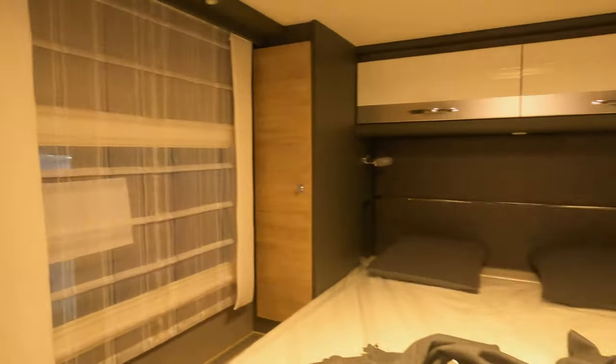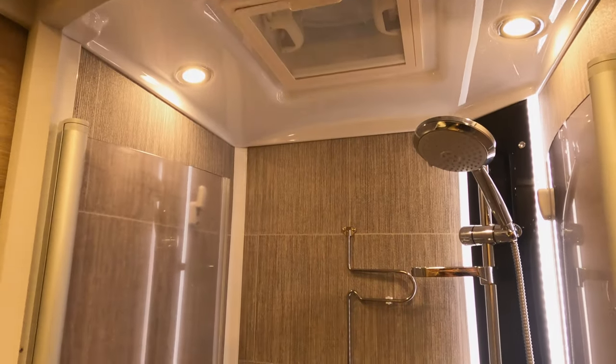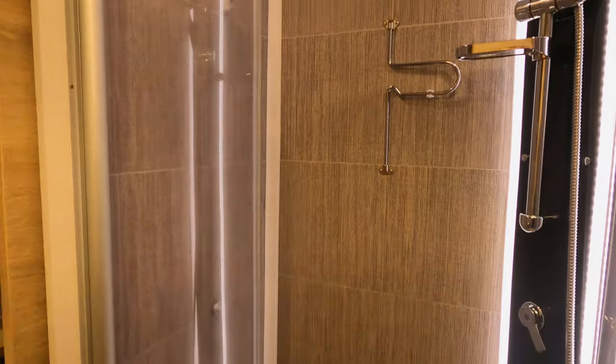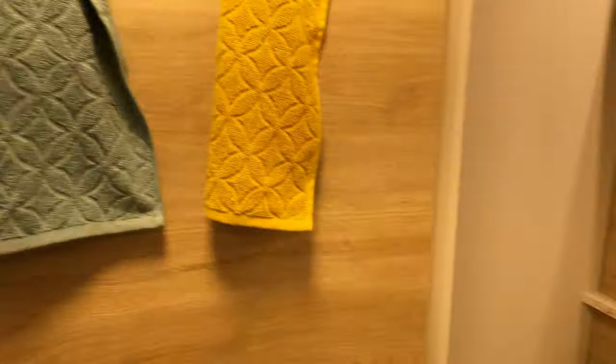island bed with wardrobes each side and some hanging space here. Very nice, lots of head space. Massive shower. Sorry about the strobing lights. That's a fabulous shower, that is. Absolutely fabulous. And you've got the door that separates the bedroom off from the bathroom.